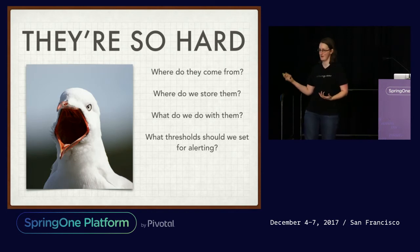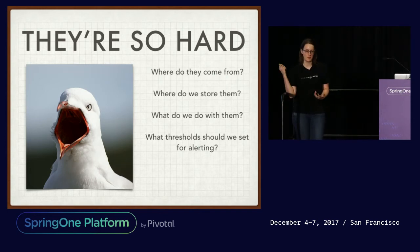No, I love the bird. We're not getting rid of the bird. This is a theme, by the way. This is going to be a theme that's going to come up again.